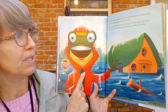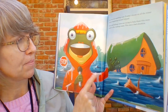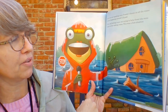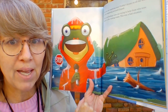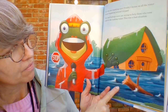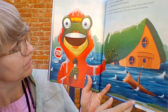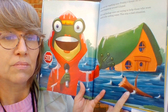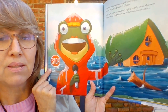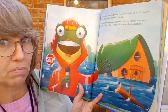Sally was out reporting near Freddie's house on all the water rescues happening around Lily Pad. Police and fire frogs were out trying to help those who were caught in the rushing water. This was a bad situation. What do you see floating in the water? Part of a tree? Stop sign. And the water is rising around this house.